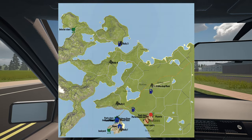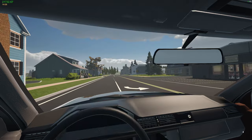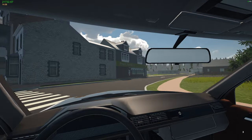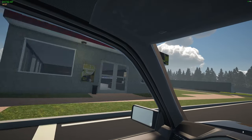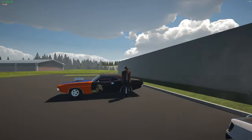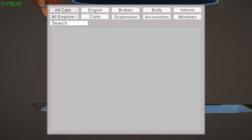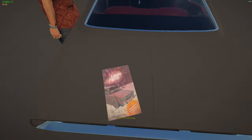Okay, where are you, scapegoat? Next left. Next right, sorry. Here we go. Should be around here somewhere. There he is. Okay. I would like Wolf. Oh yeah, let's save the $100.